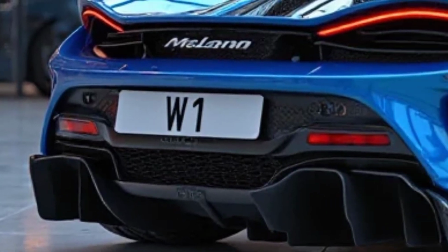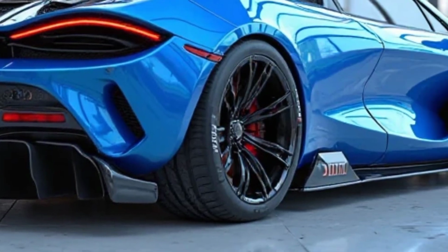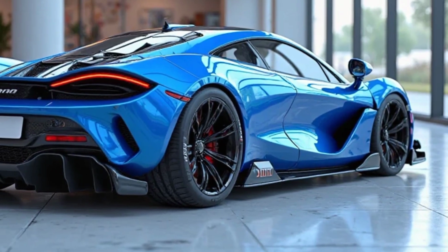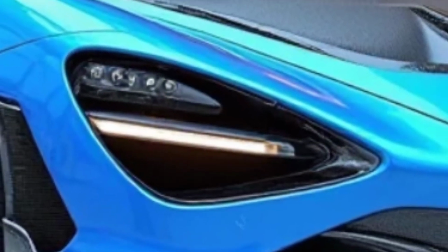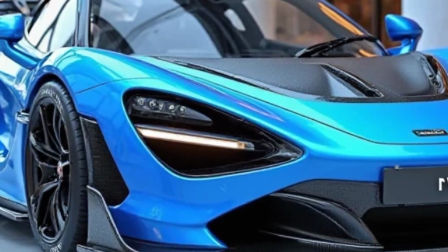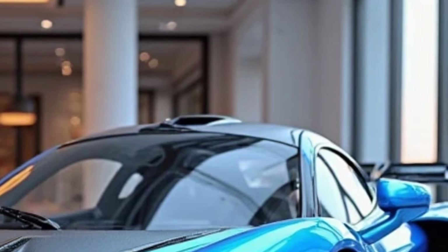Parking assist. Yes, even a machine like the W1 has parking tech. You'll get a 360-degree camera with HD imaging, proximity sensors, and McLaren's active parking guidance system. It helps navigate tight garages or urban environments with ease. There's also automatic front lift: tap a button, and the nose rises to clear steep driveways or ramps. It's practical without compromising on that low, mean stance.